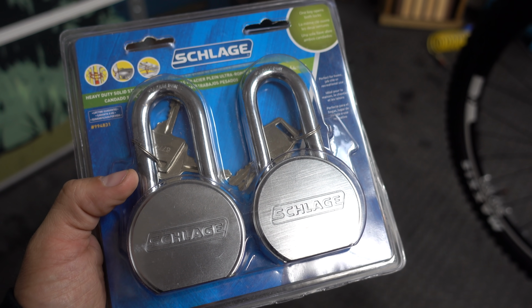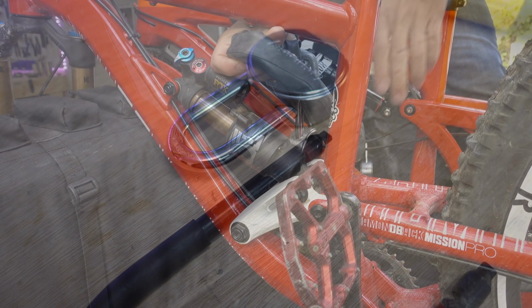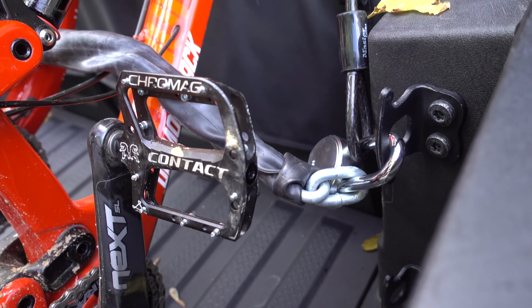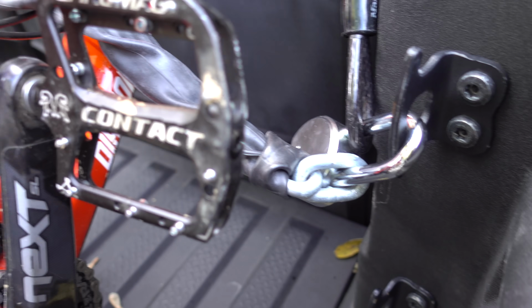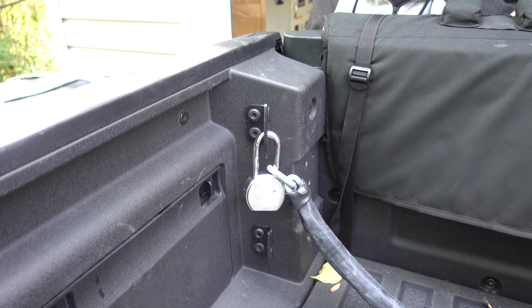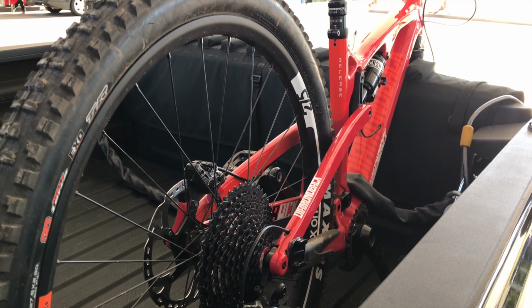I bought these heavy-duty contractor locks which are about as big around as a U. The inner tube will protect your bikes from the chain, and you can also use a cable to secure your wheels from getting stolen. Now nobody can steal my bikes, unless they have an angle grinder or a T20. At least they'll be safe from casual theft at rest stops.